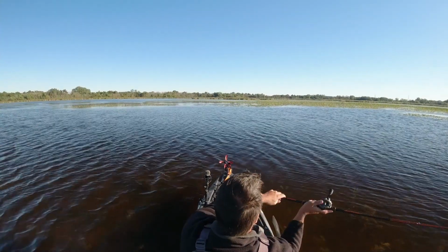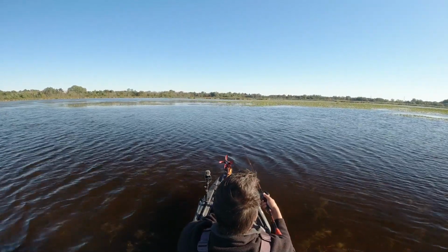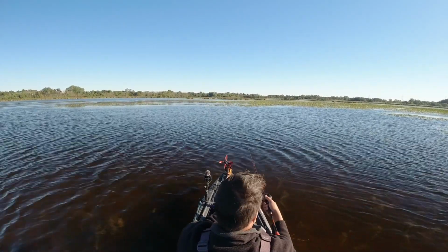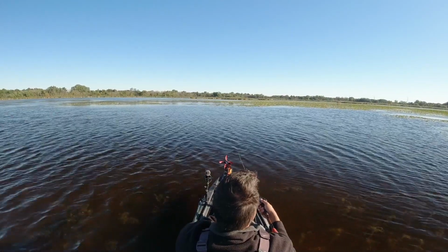The strategy was to find weed edges in the somewhat deeper areas. And when I say somewhat deeper, I mean 4 or 5 feet. The wind actually helped find these edges because you could actually see them, because the weeds are so close to the surface.